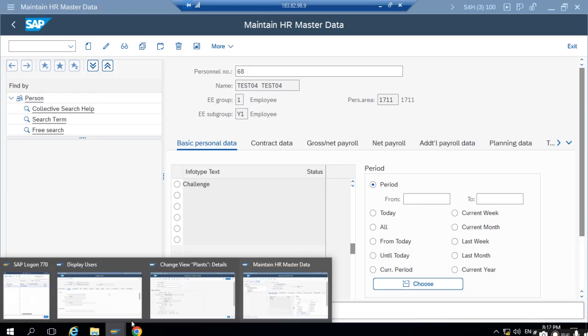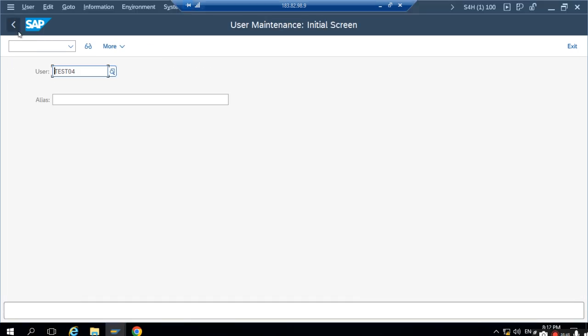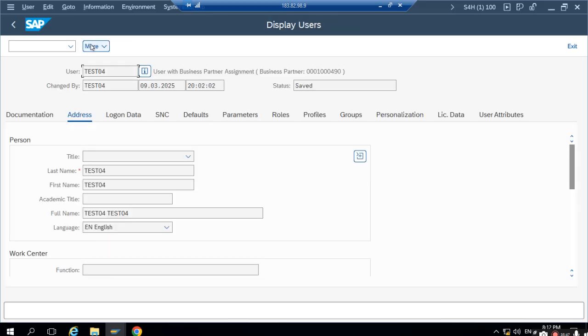So the record has been created. Now if we go back to the display user screen and open this user ID again, see what the system did in the background. When we created the employee master data, the system created a business partner in the background, and this employee master data is linked to this business partner.